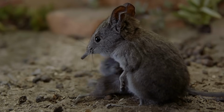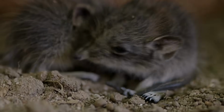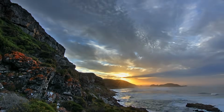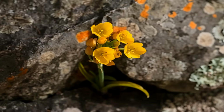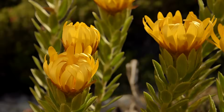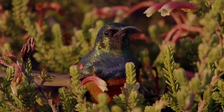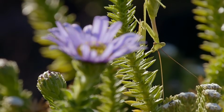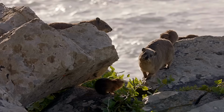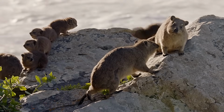Elephant shrew babies are born at the end of winter. This means that here in the Western Cape region of South Africa, spring is just around the corner. Shortly after the start of spring, the dassies also give birth to their young. Each mother has 2 or 3 babies.